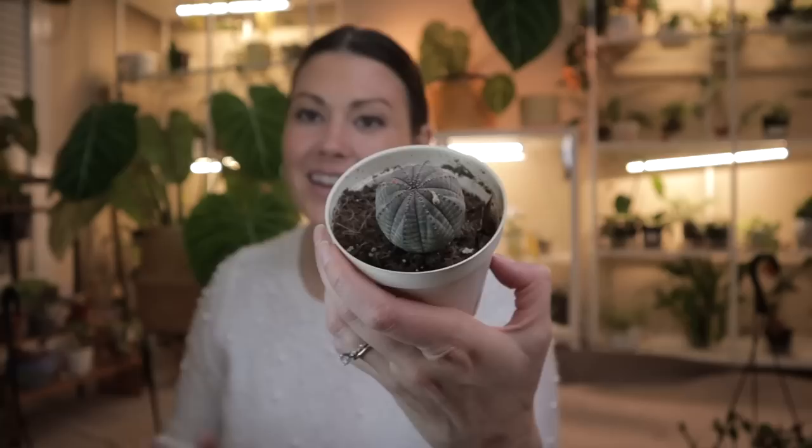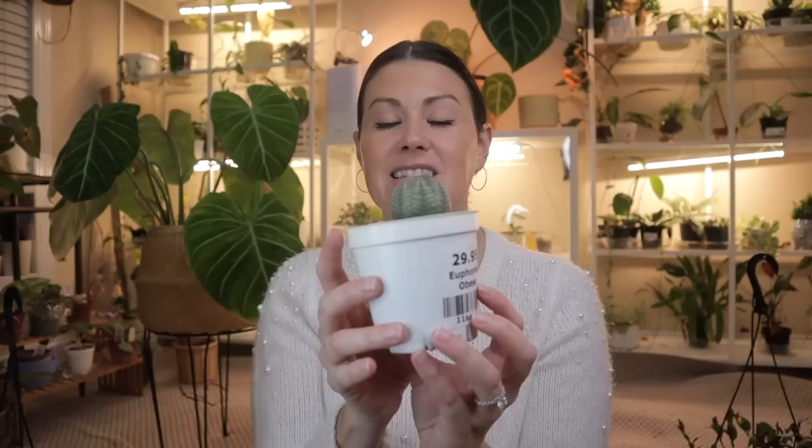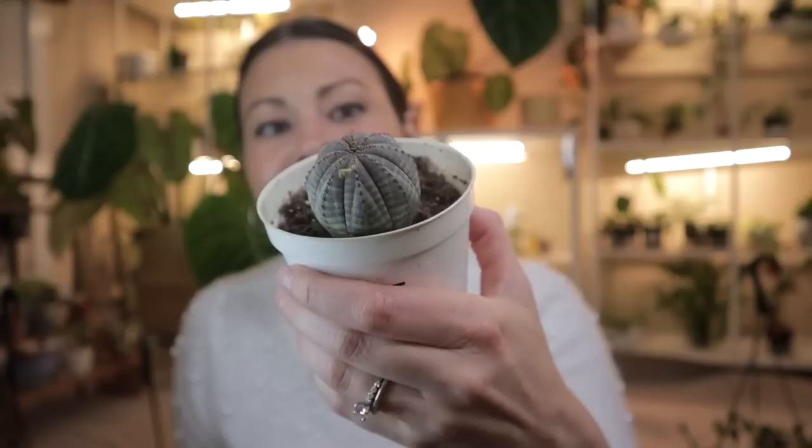This is so cool. Like I said, it's also known as the softball euphorbia. Now this one was one of the bigger ones and it was $29.95, but they had one slightly smaller for $19.95, which I thought was a steal. What do you guys think? This one has little flowers on it. I love this one.